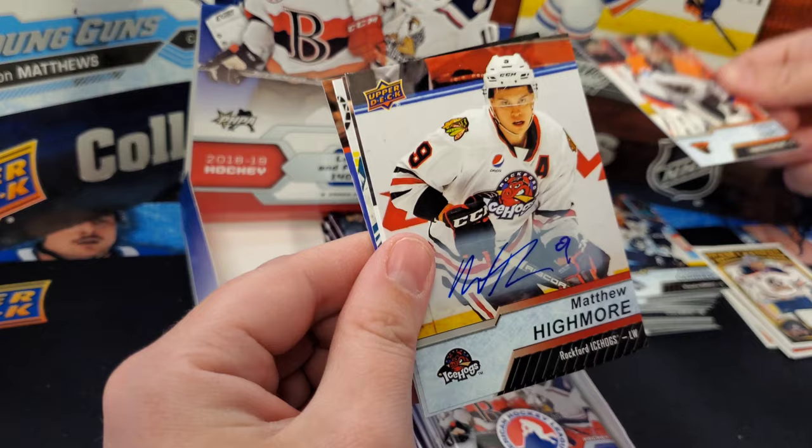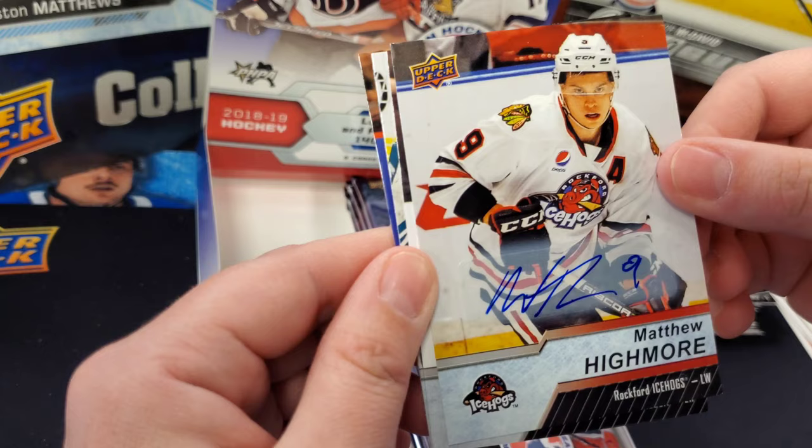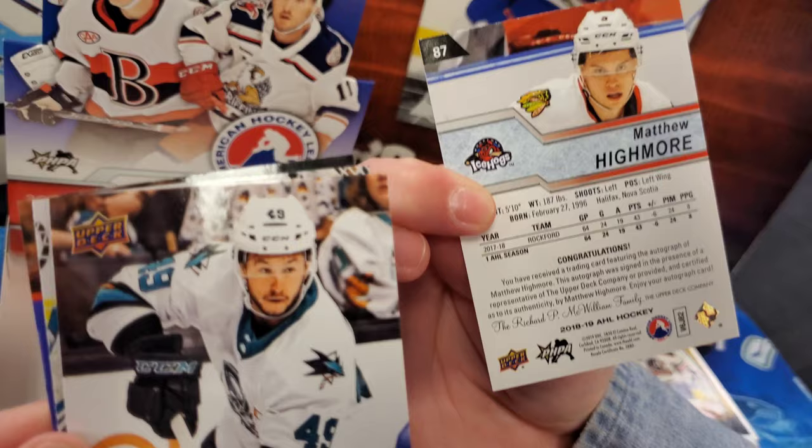Nice. Oh, there's one. Matthew Highmore, Rockford IceHogs. Chicago prospect. Don't know much about him, actually. Sticker auto here. I think most of them are. Halifax, Nova Scotia. Cool.